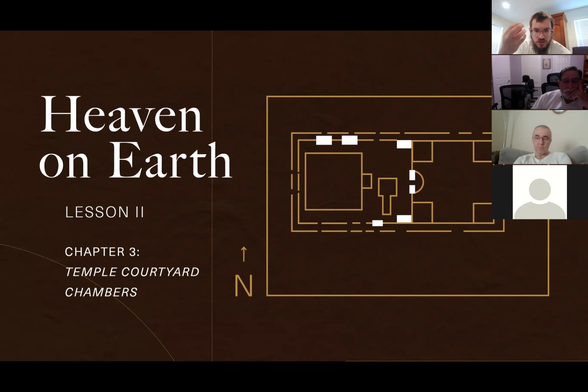That was an indoor structure. But what we're looking at right now is still kind of part of the courtyard. So we're going to take a look at these different chambers that were surrounding. So they were in the next section, in the courtyard section, but they were surrounding all around, and we're going to see what they were used for.